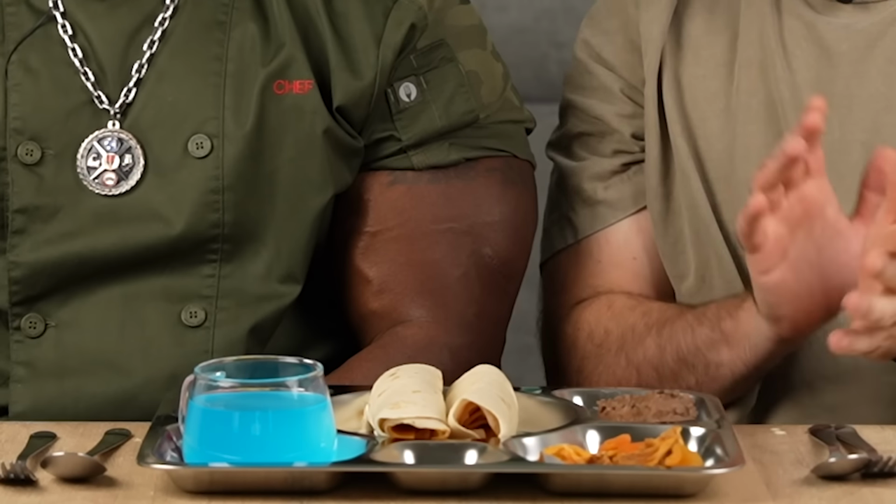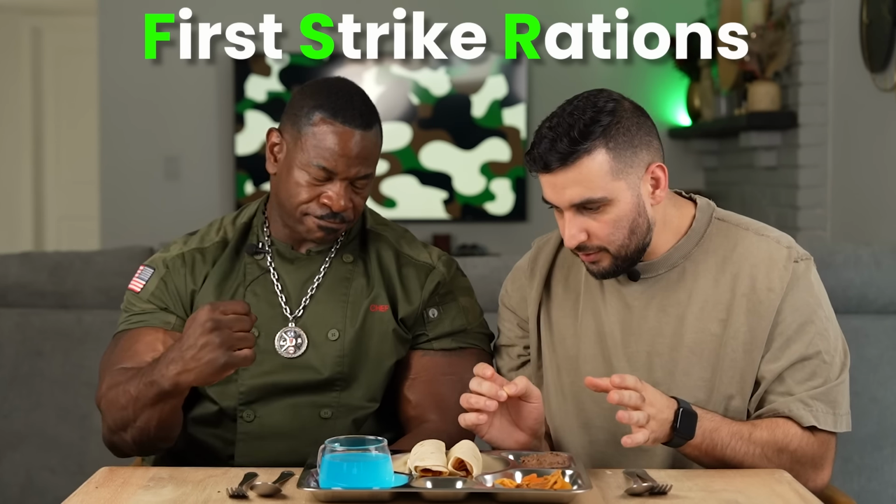These were FSRs, which was First Strike Rations. And this was for light, quick, we're in combat, and we gotta just get you fed. We got some dried fruits, we got a turkey wrap. This is a basic turkey wrap. I'm gonna give it a try. Boring. Cheese helps a little bit.